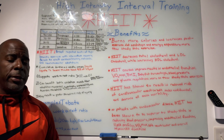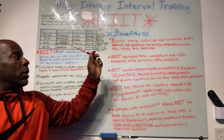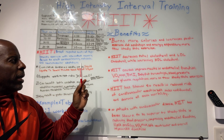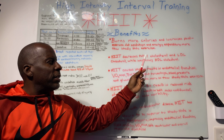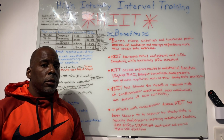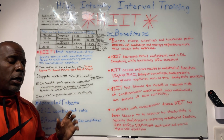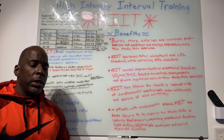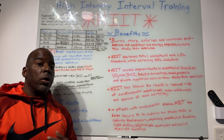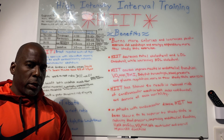What are some of those adaptations and what are some of those benefits? Well, it's going to burn more calories and increase post-exercise fat oxidation and energy expenditures more than steady state exercise. So what I am saying here is that because we are working out so intensely, I'm actually increasing my metabolic rate and I'm burning more calories both during my workout and after my workout.